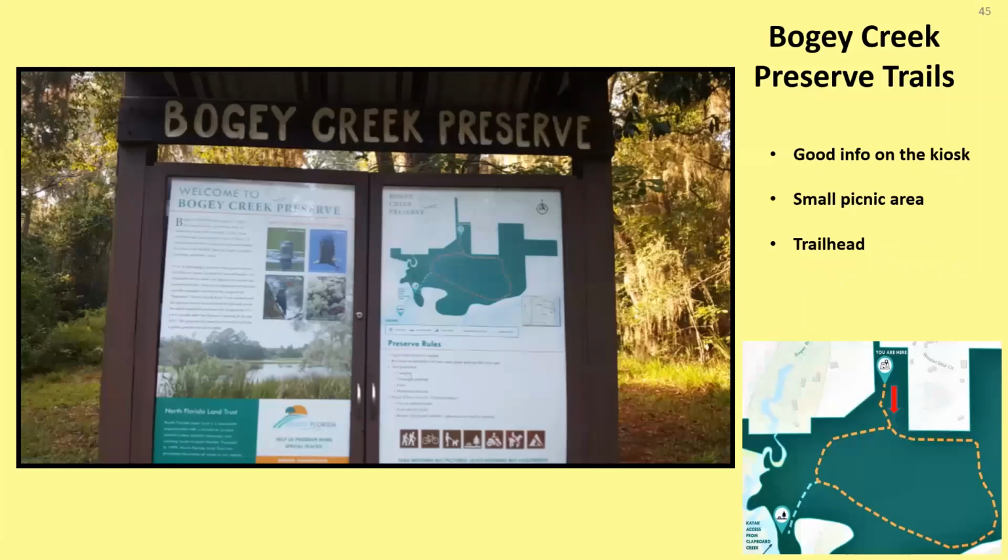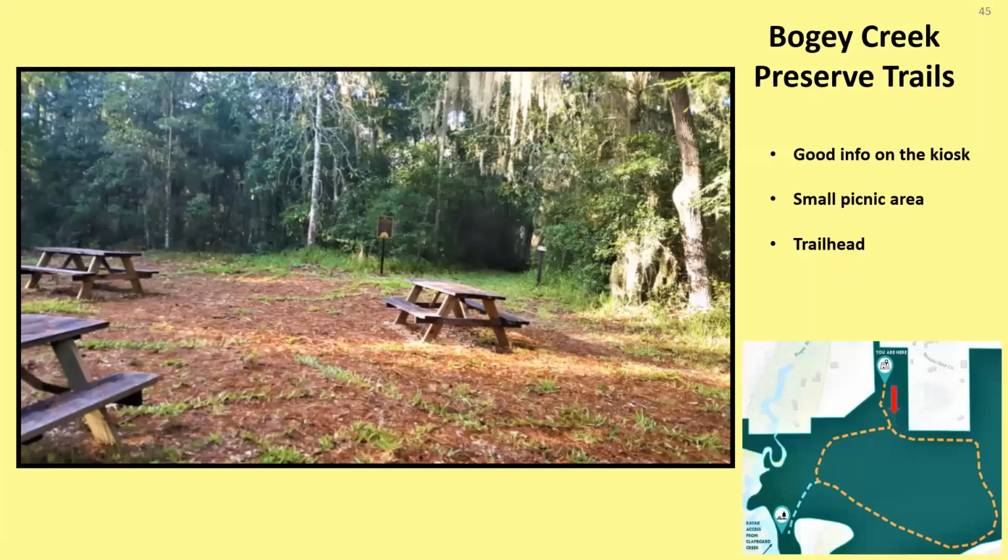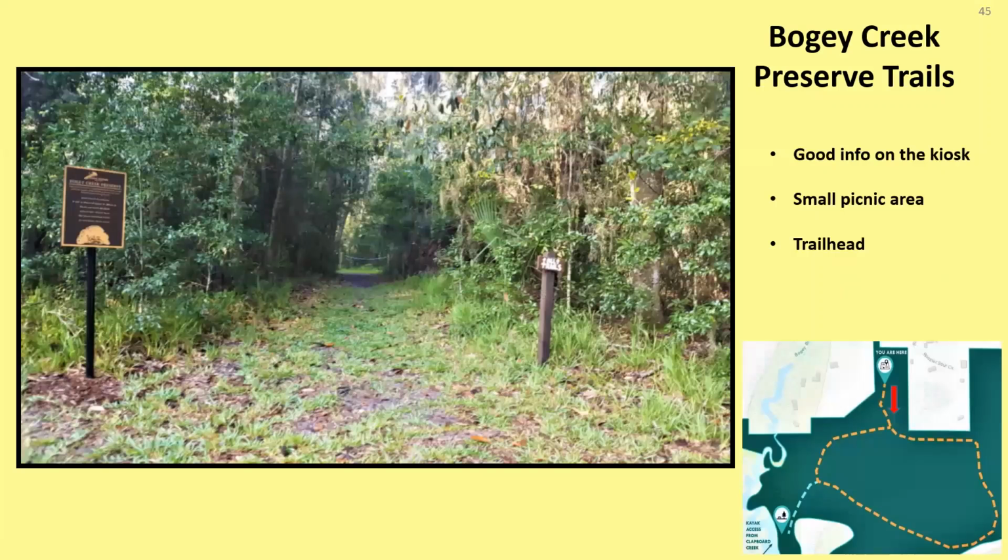Nice kiosk here that tells the story of the Spencer family. Some picnic tables. You see the trailhead here. We're heading down the trailhead. You can see where we're going here by the arrows.